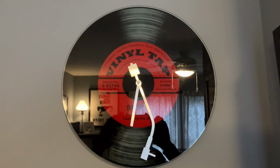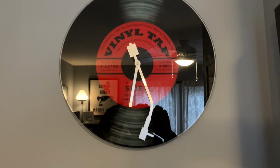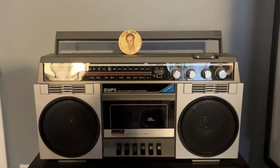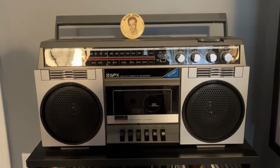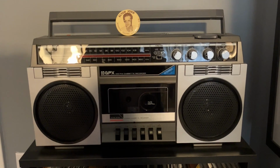We'll start out with my vinyl tap clock. Excuse the glare. Go down to my boombox. I have had this radio since I was a teenager. It's amazing that it has followed me throughout my life.